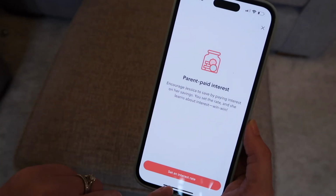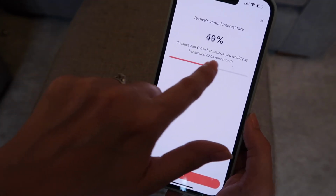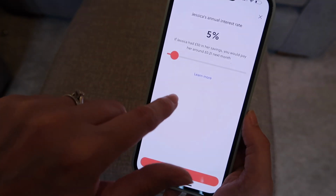One thing about every single one of these apps is they're not banks. They are an app. They're an e-money solution, basically. So your child's money won't be earning interest once you've transferred it into there. What Gohenry allows you to do is teach your child about interest by getting you to pay the interest. So you can teach your child the value of saving by setting up parent-paid interest. You set the interest rate. It's you, the parent, who ultimately has to pay for it.